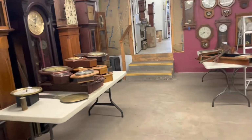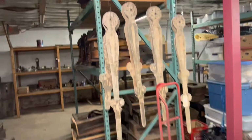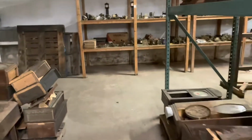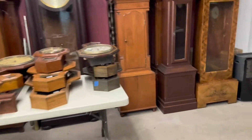So there's always a ton of stuff here. I know they were up at Schmidt and Horan. And, need some big hands. There you go. And this is stuff that you have to get permission for. You have to have somebody back here with you. You just can't come back to this area. The rest of the store, it's fine. But this area here, you really need to have permission.